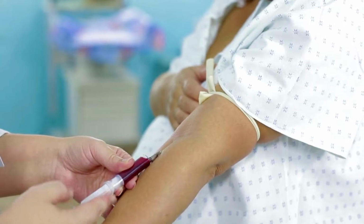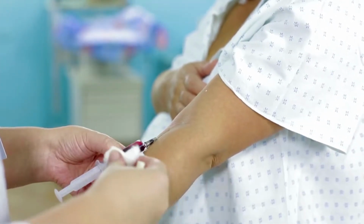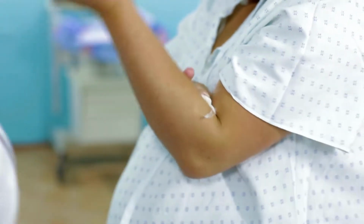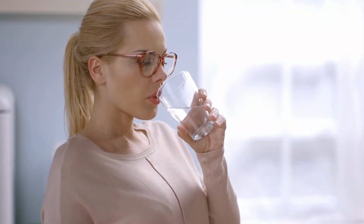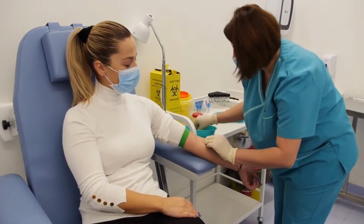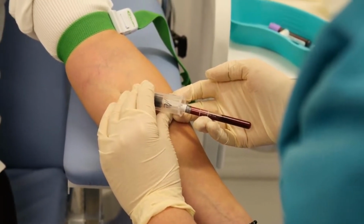First, you will get your blood glucose level checked. For this first test, you shouldn't do anything special or make any dietary changes. You will be given a glucose-containing beverage to drink. One hour after drinking the glucose solution, your blood will be collected to determine your blood sugar level.